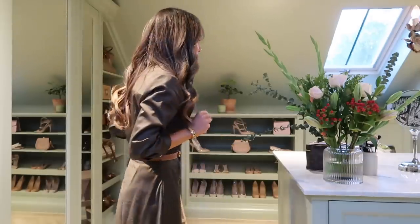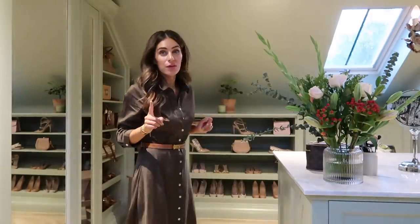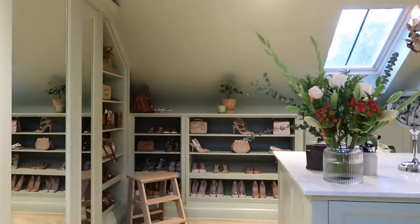Well, it is 8 o'clock, and as you can see, I've got the lights on in my dressing room because it is getting darker earlier. Gone are the 10 o'clock sunset evenings. But there was one other thing that I wanted to unbox with you because I might take it with me just to get some pictures.